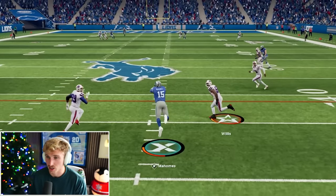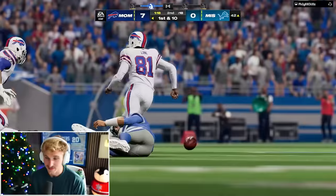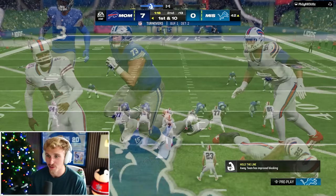Superb blocking is going to give Mahomes... Oh my God. That was honestly a really good user play to get right on that ball. Dove right through his hands.